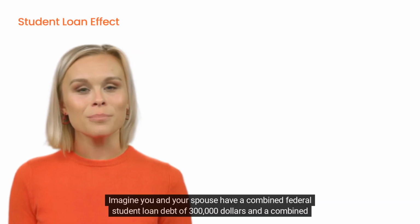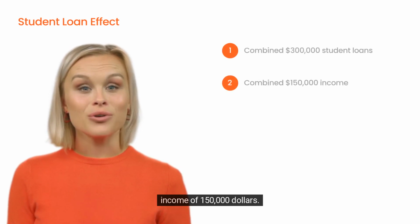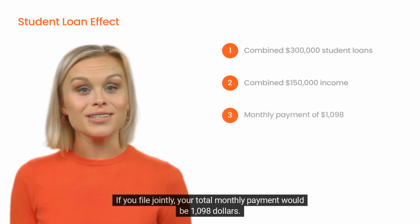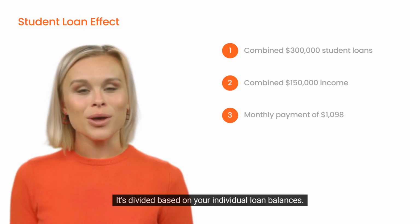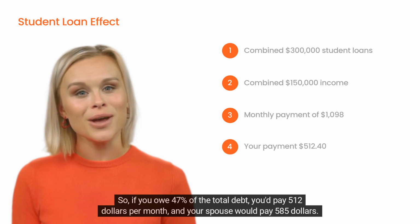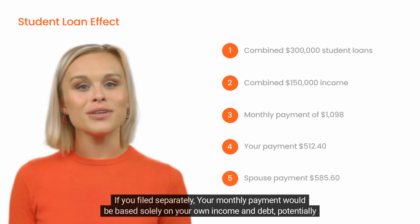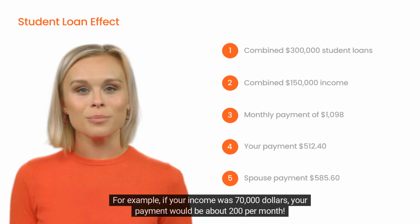Imagine you and your spouse have a combined federal student loan debt of $300,000 and a combined income of $150,000. Here's how your monthly payments might look under different filing scenarios. If you file jointly, your total monthly payment would be $1,098. However, this payment is not split equally. It's divided based on your individual loan balances. So if you owe 47% of the total debt, you pay $512 per month, and your spouse would pay $585. If you filed separately, your monthly payment would be based solely on your own income and debt, potentially lowering it significantly. For example, if your income was $70,000, your payment would be about $200 per month.